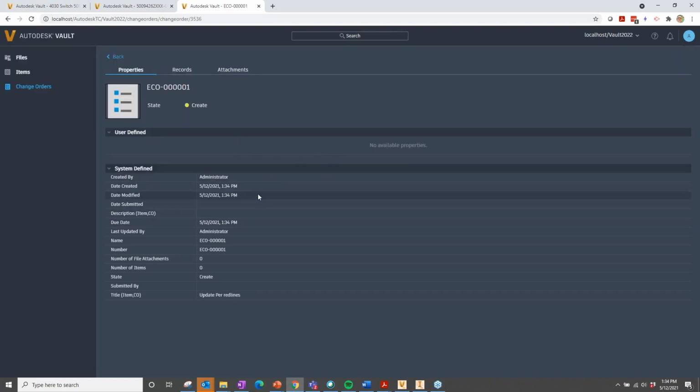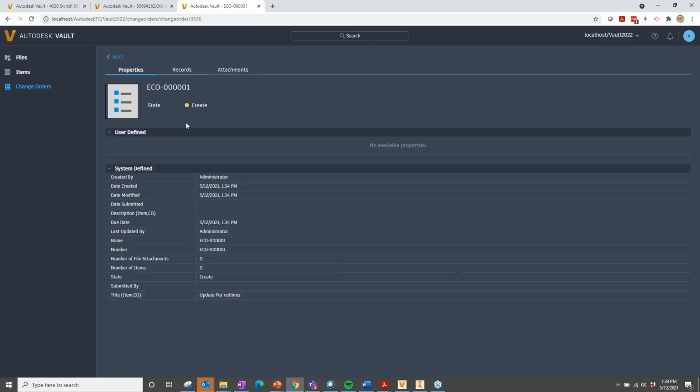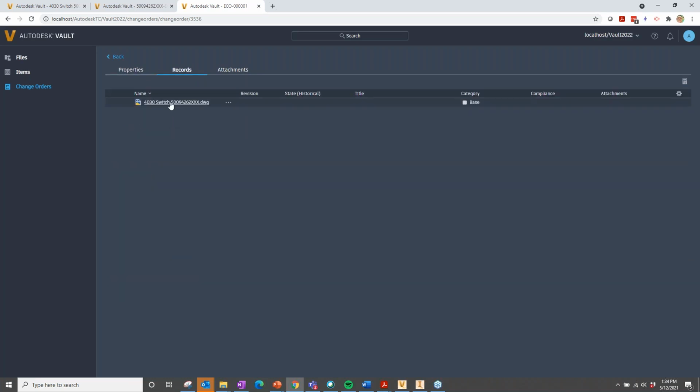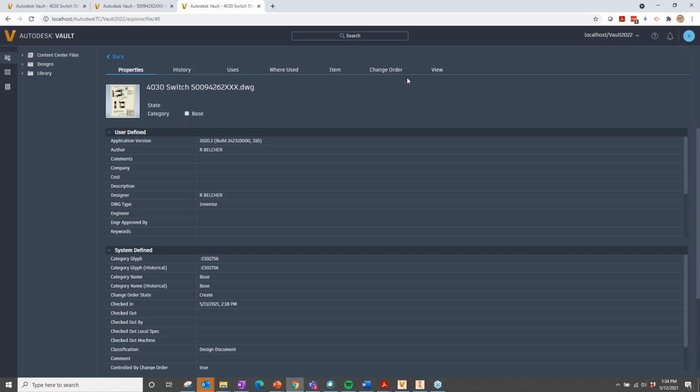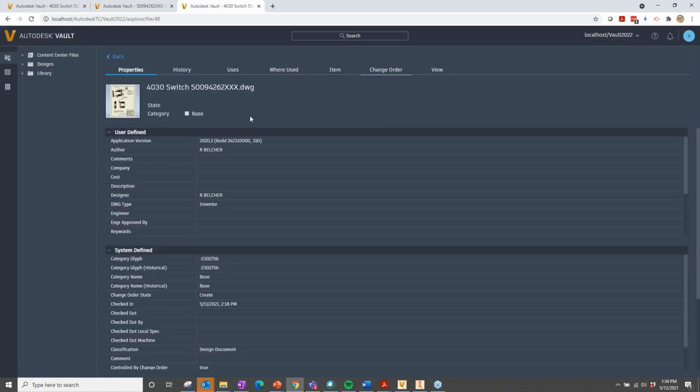Okay, I can't participate in the change order through this. I still need Vault Office to participate, but I can go see the files, any change orders, attachments, records, and know that they're there. This was something that was missing before. It was difficult to understand if a particular file had any change orders under it and where they were. I would just see the file that's there. We wouldn't see anything till it changed.